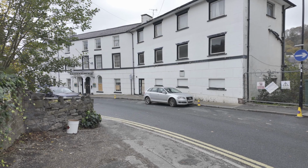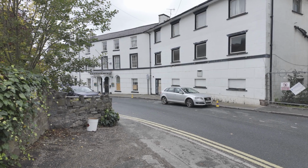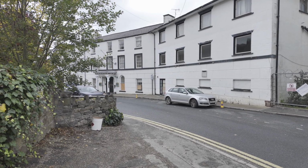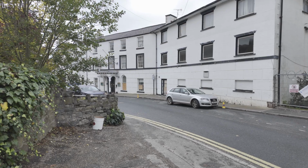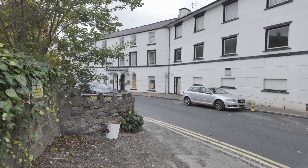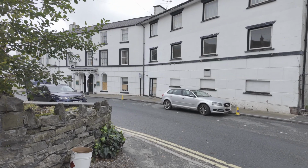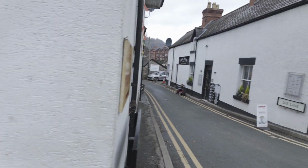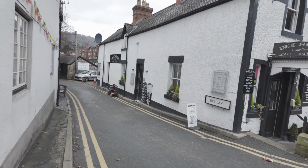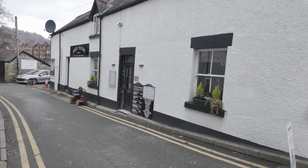What's happened here? It's a listed building, so I can't see them knocking it down, but it'll probably get to the stage where it'll be beyond repair or whatever. It'd probably take millions to do that up now. Okay, we're going to go down D Lane and have a look along the river, do the riverside walk.